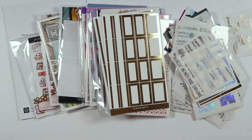Besides this stuff, I don't think I've ordered that much this month or last month, so we'll see how huge this haul gets. Definitely this part is a huge part. A big SPC order from their, I think, 8-year anniversary, which is absolutely insane.